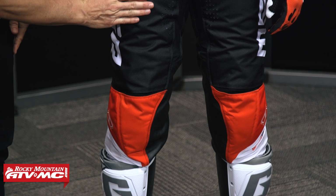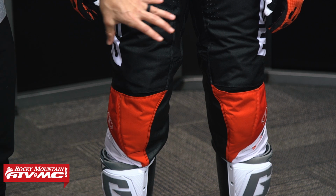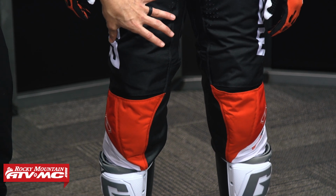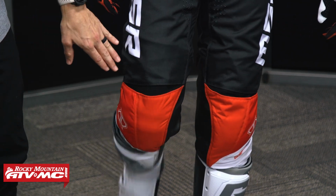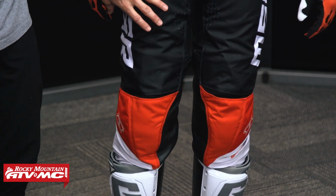What's cool though is that they have that 600 denier that goes completely over the top of it, so you almost don't even see that stretch panel over the knee. And even when he bends the knee, you can hardly see that stretch panel underneath. So I like it because it just gives a nice simplistic design with the pant, but you're getting all the stretch that you're going to need when you have your knee pads or your knee braces underneath.